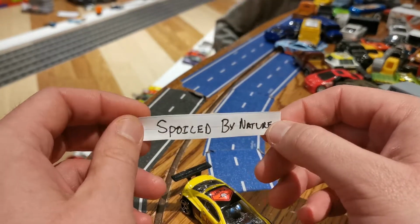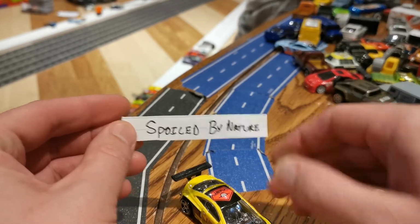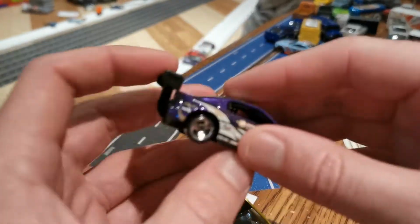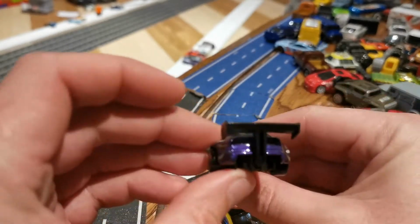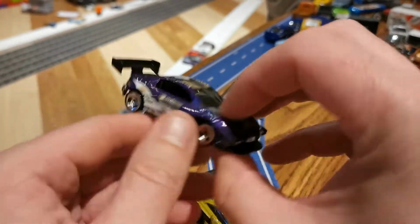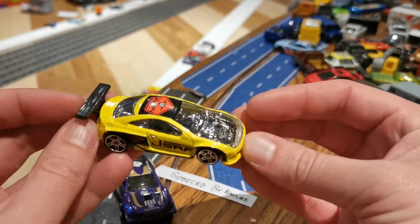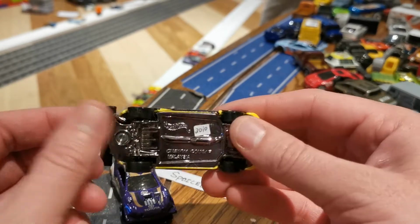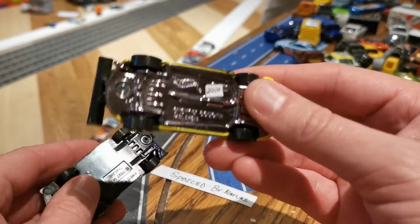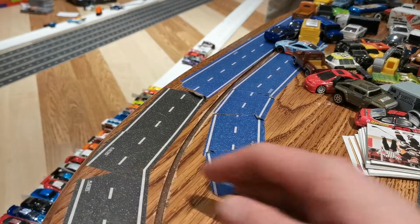So, next up, we got this one called Spoiled by Nature. It's a Pikes Peak Celica, and the name is a play on those spoilers. And we got the custom Cougar. I think this one was a Sega car, 2010 mainline on the yellow one. So, we'll see how they do.